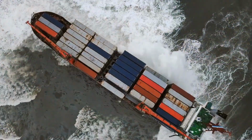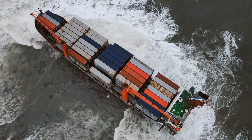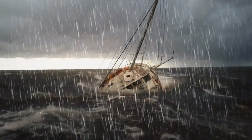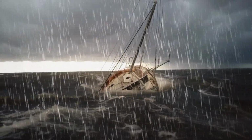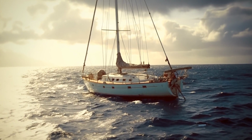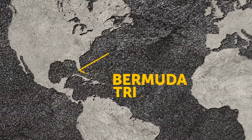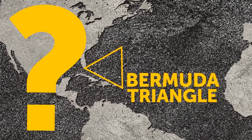A Greek cargo ship rescued the crew. They left the ship with an emergency beacon on. The rescued crew members shared that they saw the ship sink, which only adds more questions to the story. How did it get back to the surface? Does the Bermuda Triangle have anything to do with that?